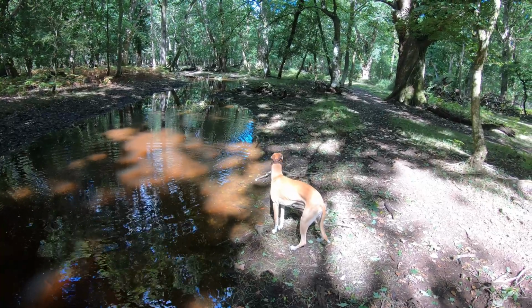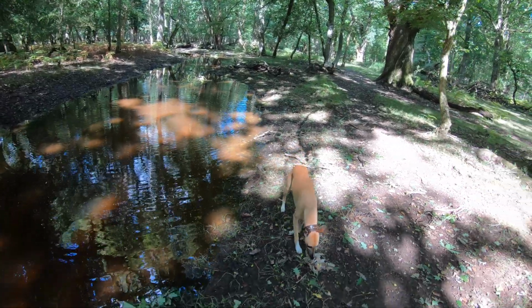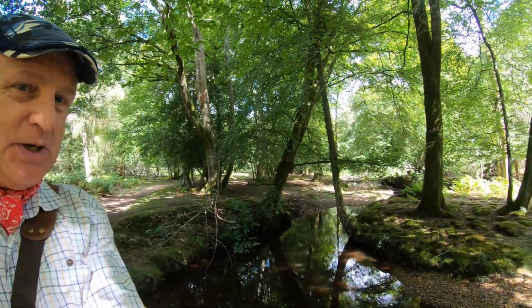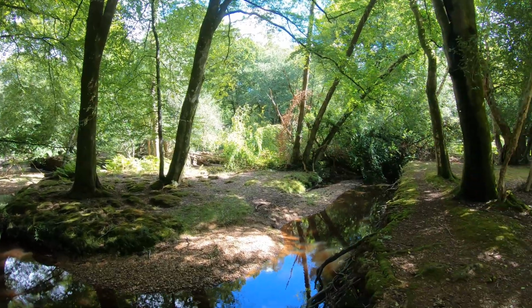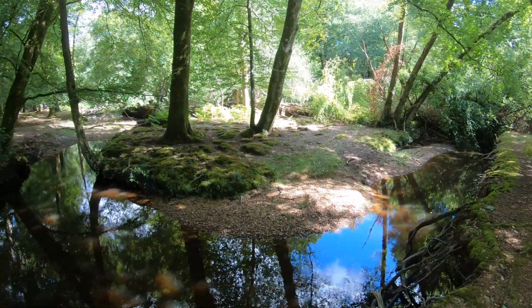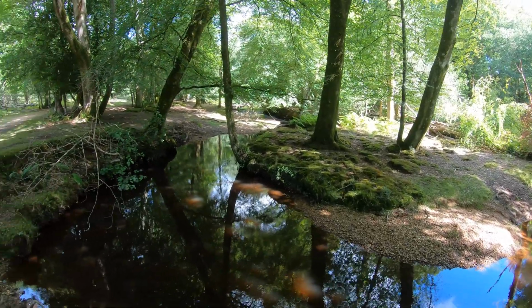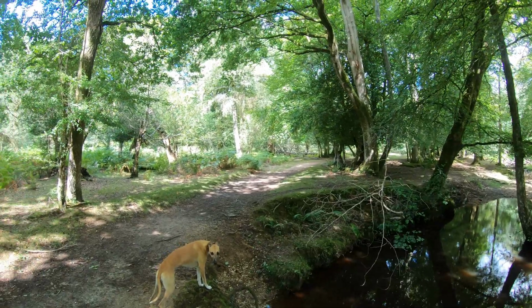Thinking about it, it's not quite the same as the beach, I know. Well, this is one of these places you just want to stop for about 5 or 10 minutes and just soak it all in. So peaceful in here. Again, this is the Highland Water slowly meandering through. Very, very brown. And then just panning round.